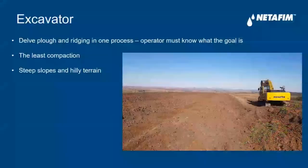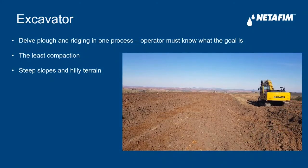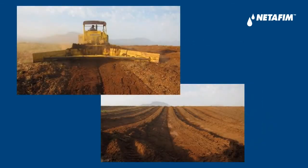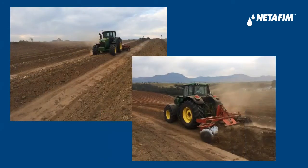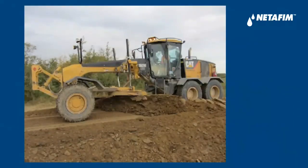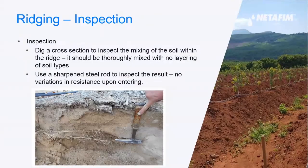I'm going to show you pictures of different methods being used or different equipment, excavators, preferably. They should know what they're doing, it's a delve operation, it's a mixing operation, so you cannot just put soil on top of each other. You can even use bulldozers or various. Here you will see offset disc, and even graders.